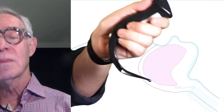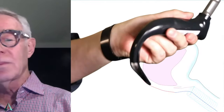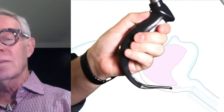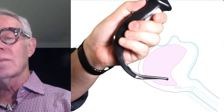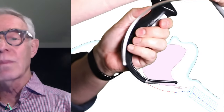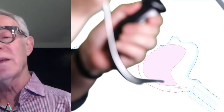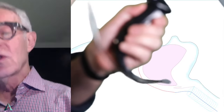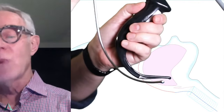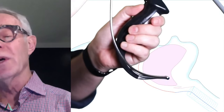I'm just trying to get the focus right. There we go. Okay, so just to go through what we've done so far: we've got the blade in, we've rotated it around just to the base of the tongue, and then we've lifted slightly. And now I've got the stylet, and I'm doing the same thing beside the laryngoscope blade. If the stylet is right underneath the blade, then you're not going to be able to perform the required maneuver.